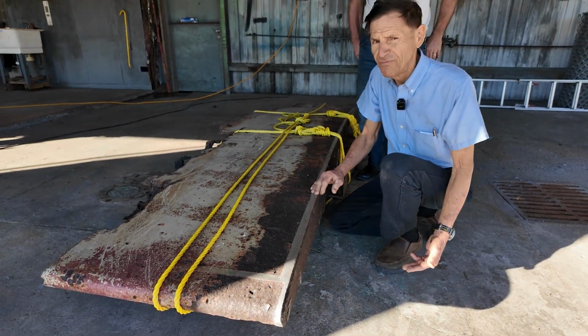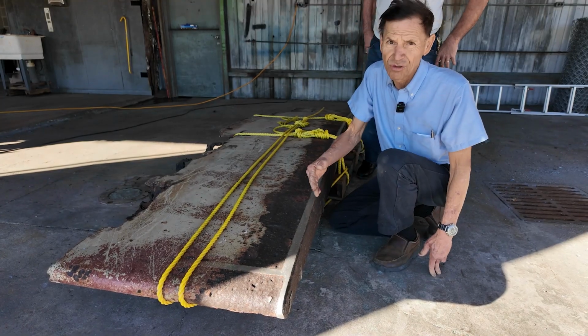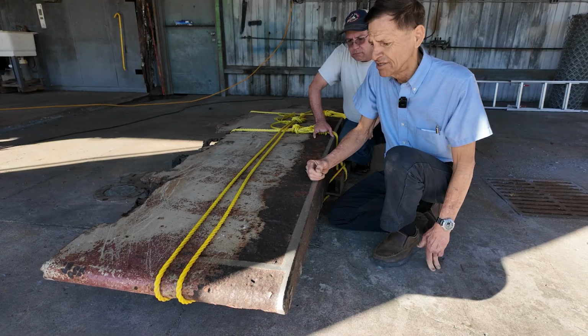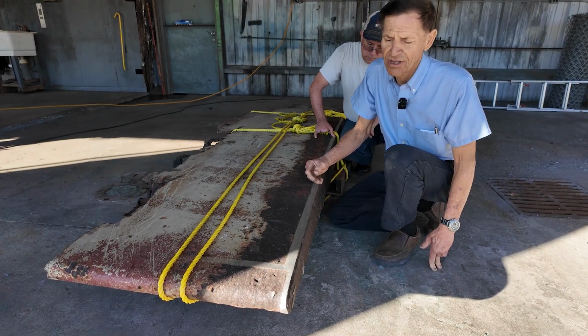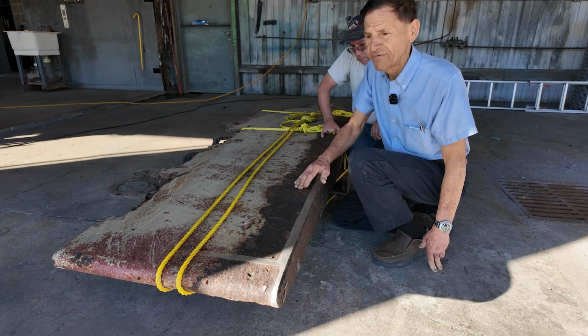If you need to remove it, it's really difficult. You can't really cut it with a torch. You've got to grind it off. It's stainless steel. Basically, it doesn't oxidize too well, so you would have to grind it off.